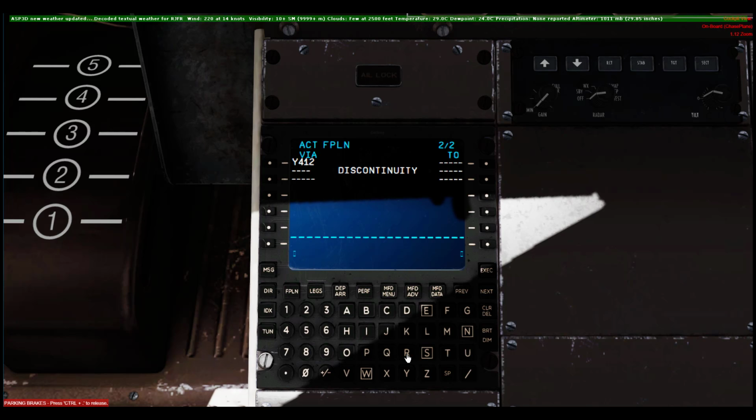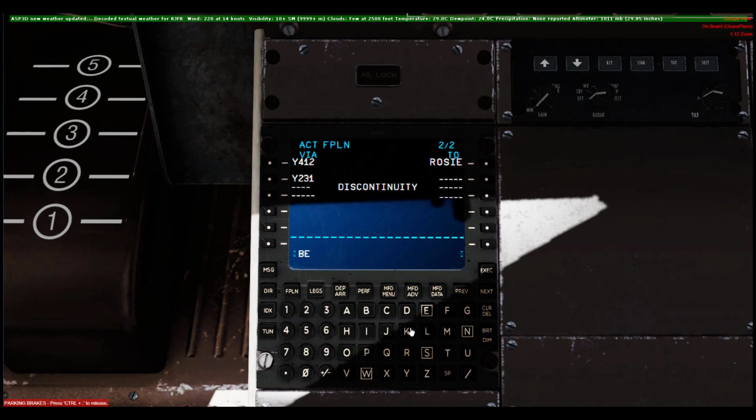Okay, then Romeo, Sierra, India, Echo. I'm going to start doing this all the time, forcing myself to make it second nature. Anyway, then Yankee, 231. Repetition is everything. And Becky, so Bravo, Echo, Charlie, Kilo, Yankee, and boom.